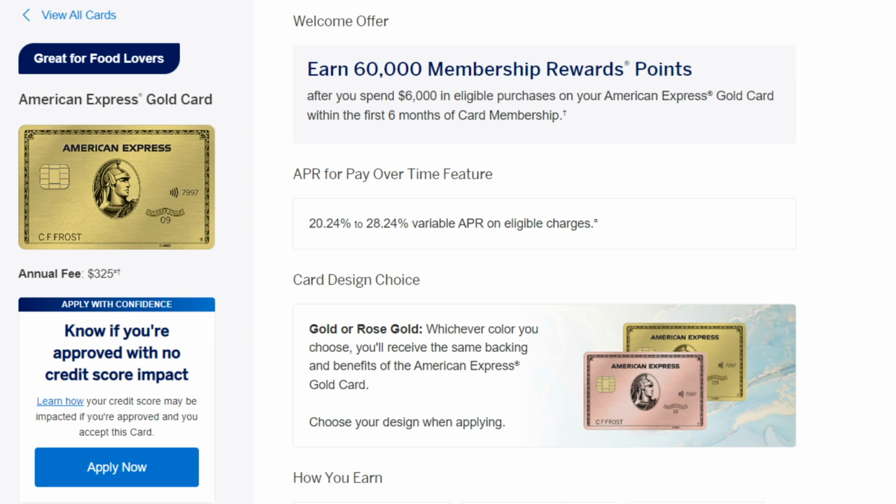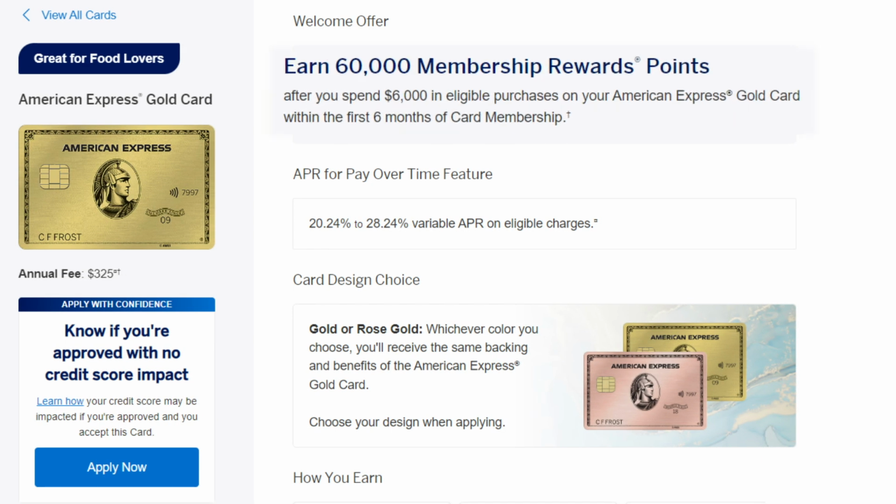$325. Now, before we move on to the Platinum card, I will say, unlike with Chase, there are no rules as of now where you cannot open an American Express card if you have 5 credit lines open in the past 24 months. However, with both Chase and American Express, there are important rules to know about their intro bonuses. So with American Express's Gold card, there is a 60,000 point bonus when you spend $6,000 in the first 6 months of card membership, and these points are valued at around 1 cent apiece towards travel, which is a pretty great way to start off your point journey, to say the least.